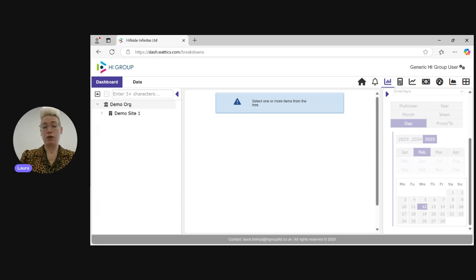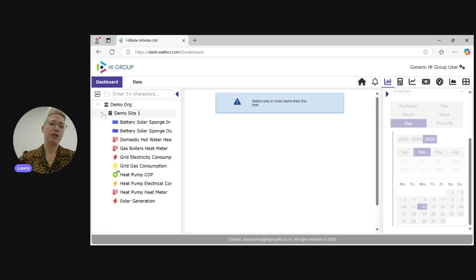So if you just had one site, you'd see that. But if you had 5 sites, you would see all of them. And underneath each of these are the meters or sensors that we have going on this particular site. So here, what are we measuring? We're measuring the battery. We're seeing how much solar energy is coming into the battery and how much of that energy is going back out to the buildings.